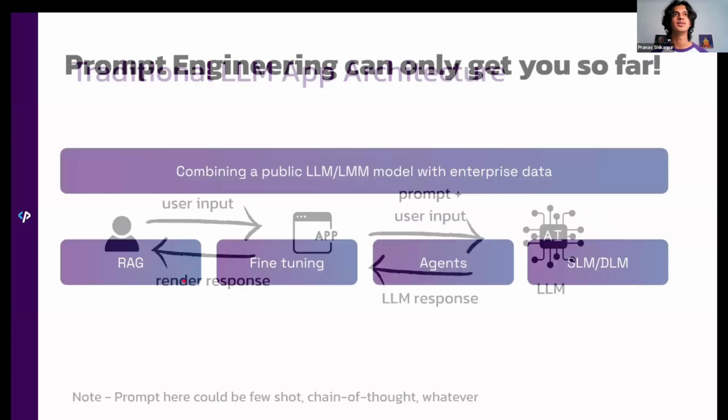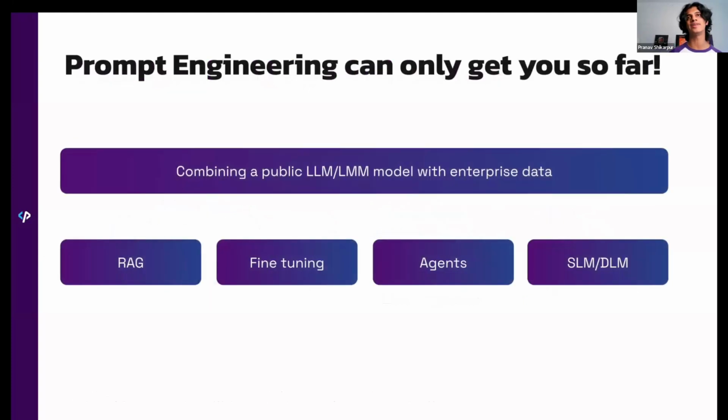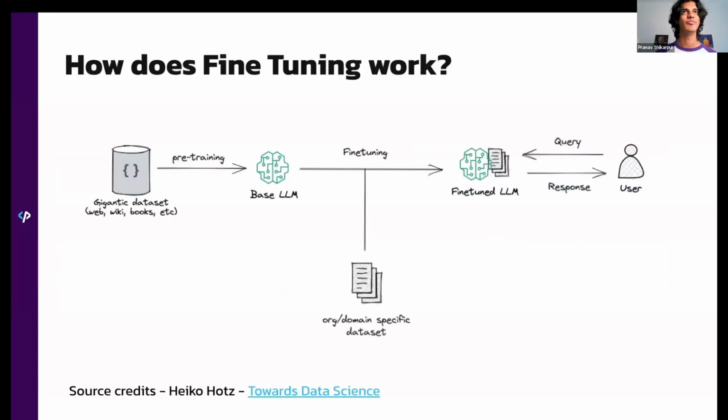A lot of this is cool, but as we saw, you can't really dump all your context into the prompt. So we do things that allow us to combine enterprise data with our particular LLM. These are things like RAG, fine tuning, or using small language models and stuff like that. Somebody mentioned Cursor in the chat. Cursor is kind of an agent that uses your code space as context. It's pretty cool. But today we're going to talk about fine tuning and RAG particularly.